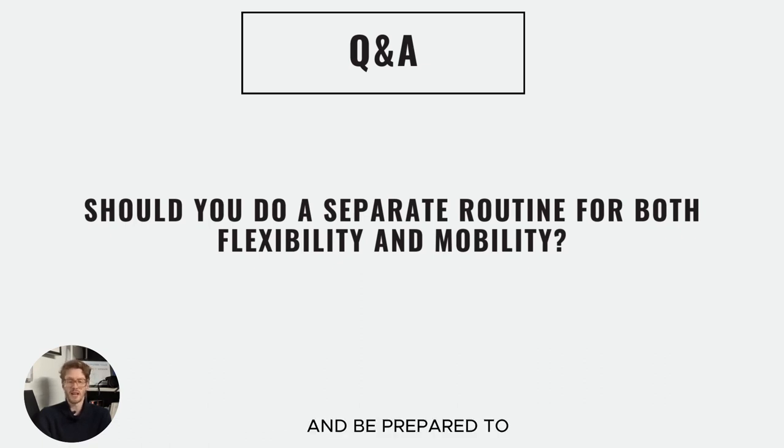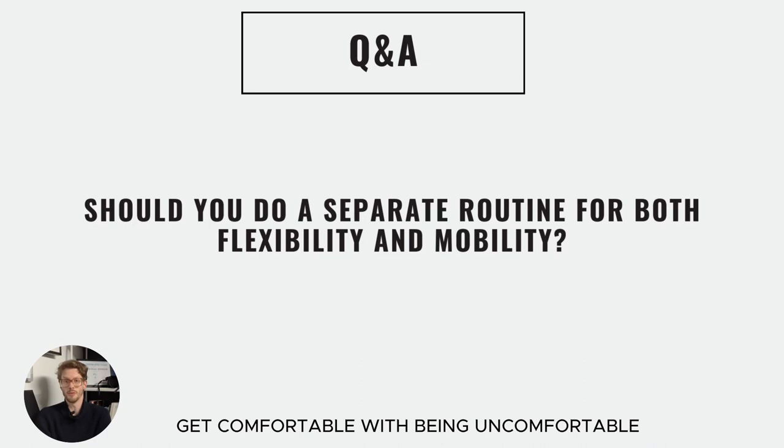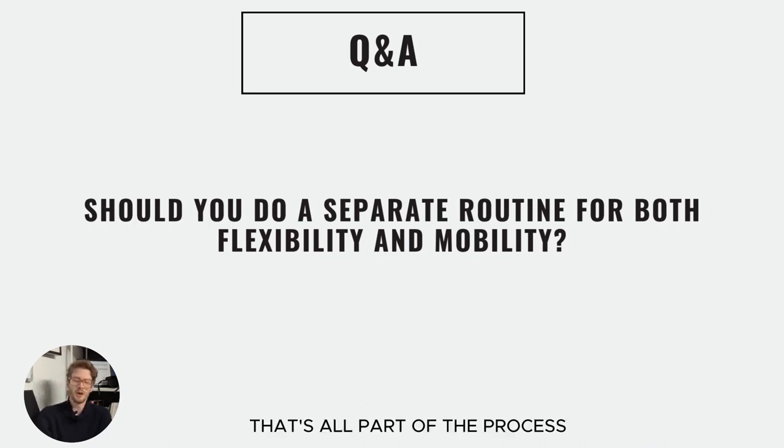And be prepared to get comfortable with being uncomfortable. That's all part of the process, and it's perfectly natural. Actually encouraged to feel that way. Just be careful when walking that line.